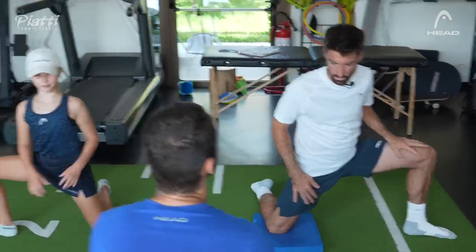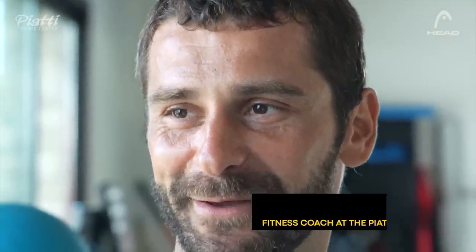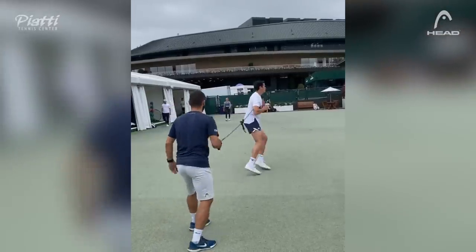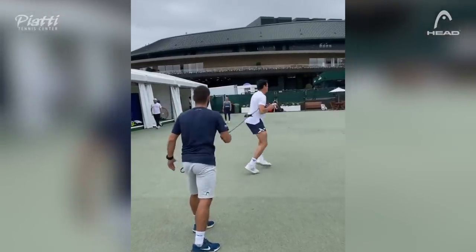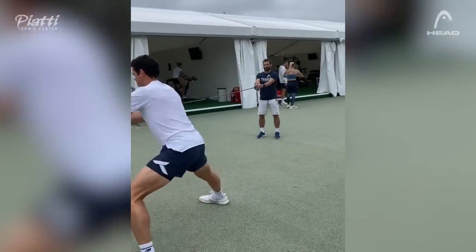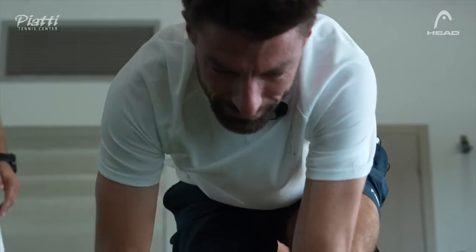Right now I work with Milos Raonic. You're the one. So we try to bring him back and we will see. He did a great job because he lost a lot of weight. He lost around 15 kilos. It's not easy, it's been 3 or 4 months. So he's here and after that we can start to build.